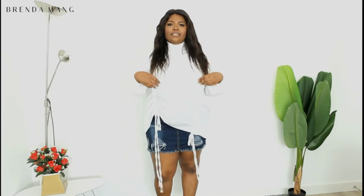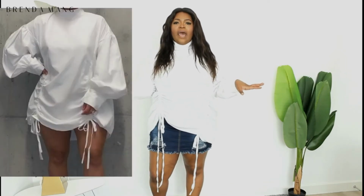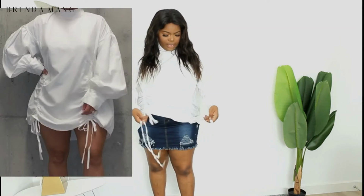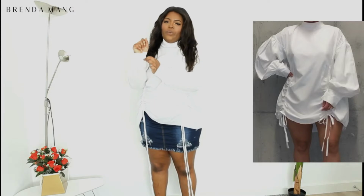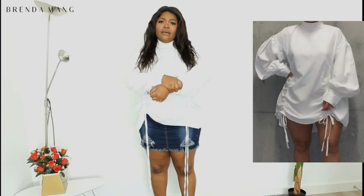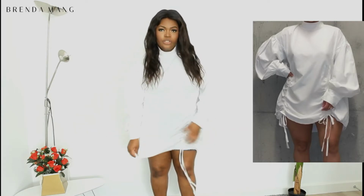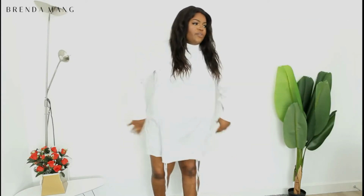Now, the first one is this top. When it comes to expectation versus reality, this is what it looked like on the website, and this is what it looks like on me. So basically, it's this super long white top. It has a really high neck with buttons at the back. It has long sleeves with a cuffed balloon sleeve situation going on here, and this part is drawstrings, so you can actually make it a long dress if you wish to.